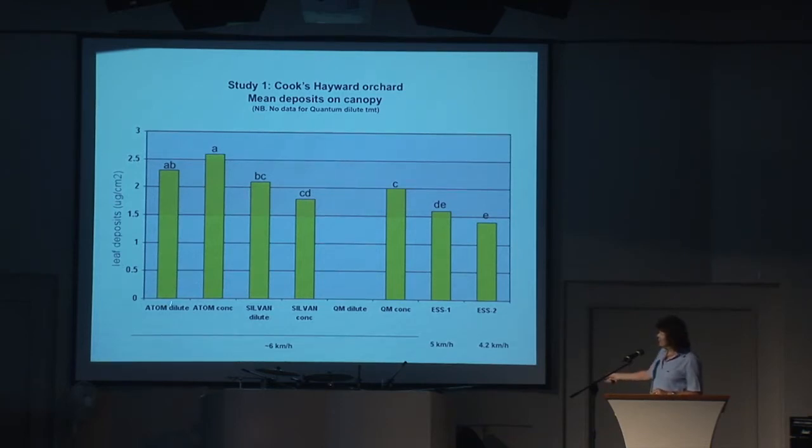The first 2 are always the atom dilute and then the atom concentrate. You're talking about the Sylvan dilute, the Sylvan concentrate. The Quantum Mist dilute is missing here because there was an error in application, not due to the machine, but the operators. Then the Quantum Mist concentrate, the electrostatic, which was run at 5 kilometres an hour, and the electrostatic run at 4 kilometres an hour. All these were run at basically 6 kilometres an hour.